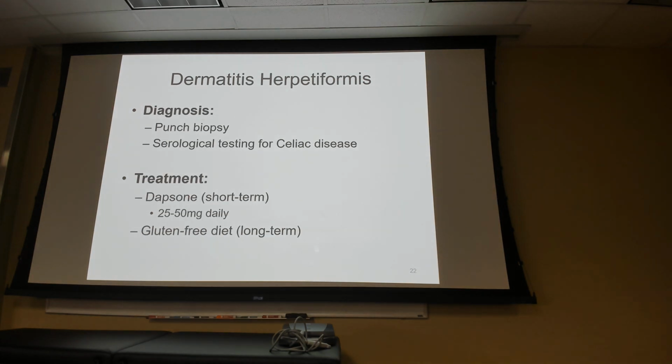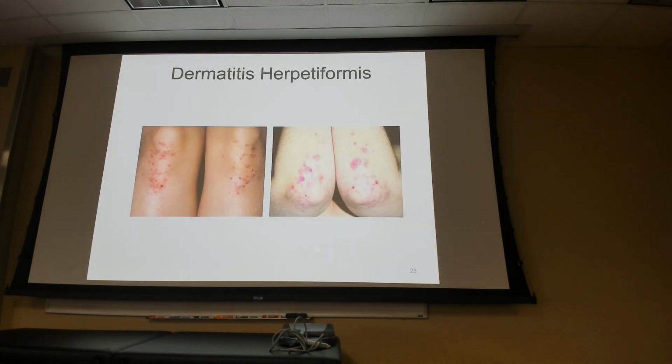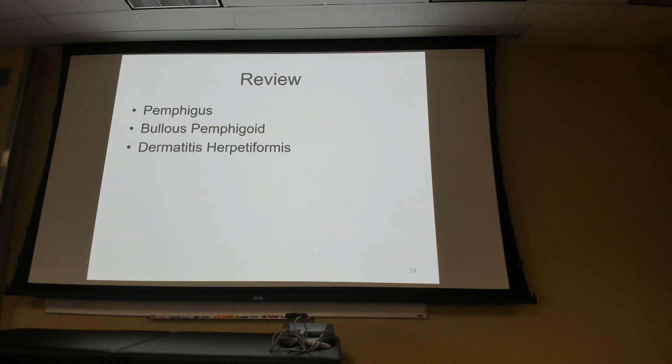All right. Diagnosis again, this one, punch biopsy, vesicles, punch biopsy. Not going to be worried about the treatment on that. Dermatitis herpetiformis, and that's it.